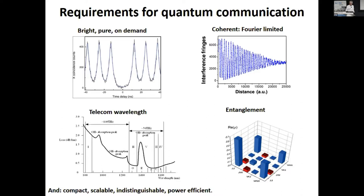Indistinguishable. I was saying I want to have a source in Stockholm, one in Barcelona, right? They should be as coherent as possible. They must also be emitting at the exact same frequency. Exact same frequency. Okay, that's indistinguishable.